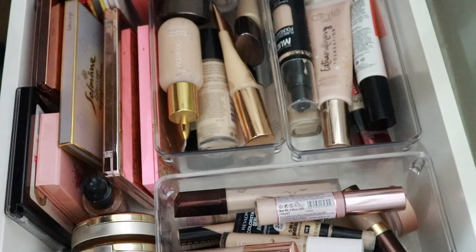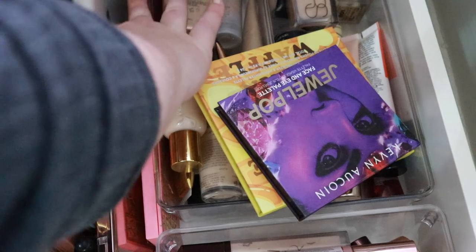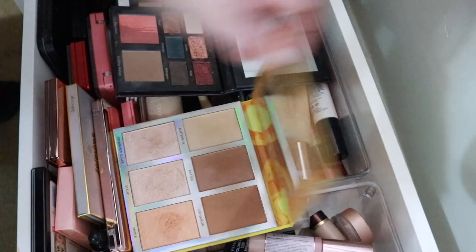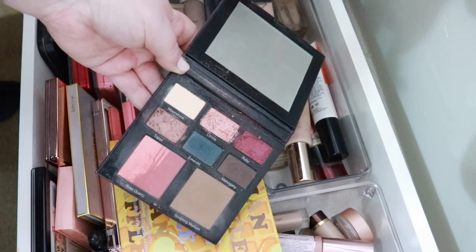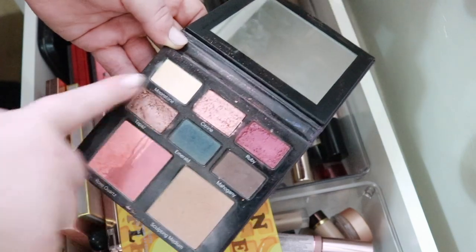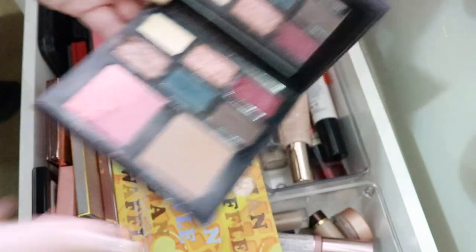Okay, face palette. I don't even know what I want. I do love that one. So this is the Kevin Aucoin Jewel Pop, and this is the BH Belgian Waffle. I think I'm going to do this one. I do love this one. We've got the Sculpting Medium Contour Powder, but it's a bronzer for me. Beautiful Blush, and then I really like these three eyeshadows. Like, I love them. So let's do that one.